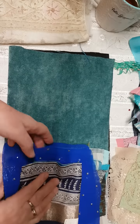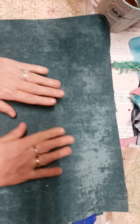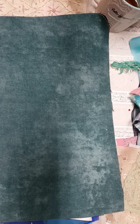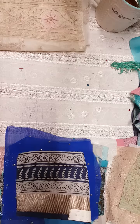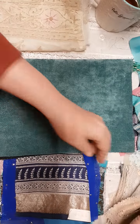And then each of your packages is coming with a 12 by 18 piece of this textile. And this is enough to make a journal cover for yourself in that winter frosty sort of theme, or you can use it for whatever it is that you want. So you can make yourself a journal. It's all coordinated to it. Very, very beautiful.